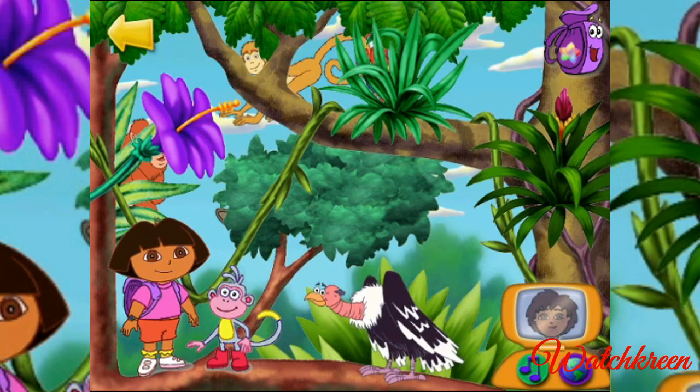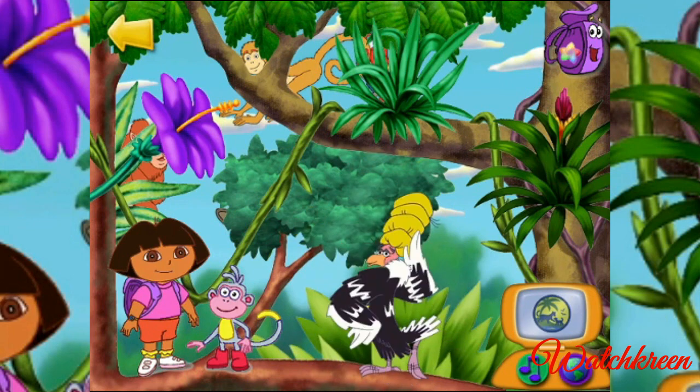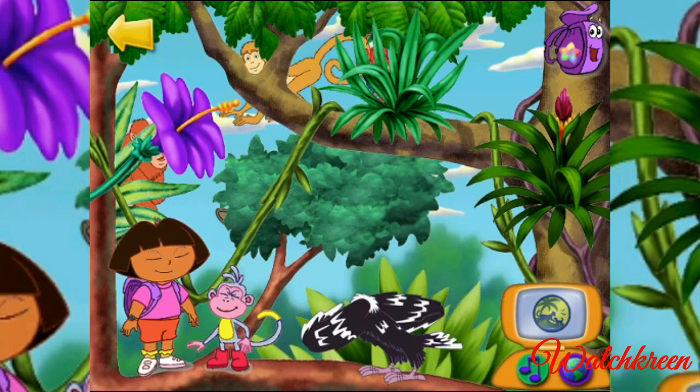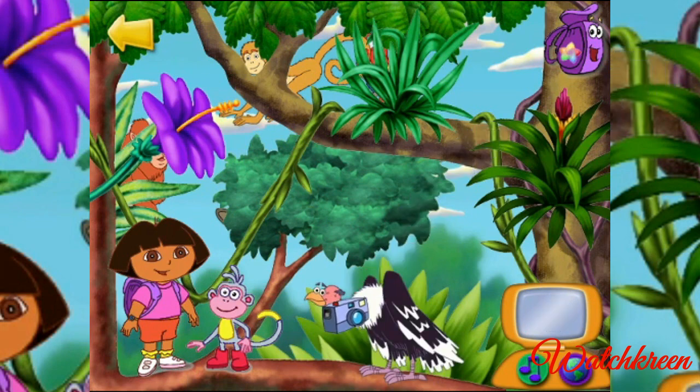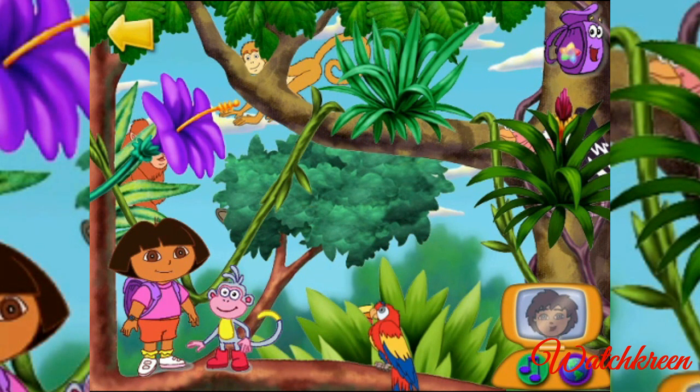Cool! It's the condor. Again to take a picture. I love taking pictures. Cool! It's the macaw. Click again to take a picture for the field trip. I love taking pictures. Now I know all the animals here are safe.